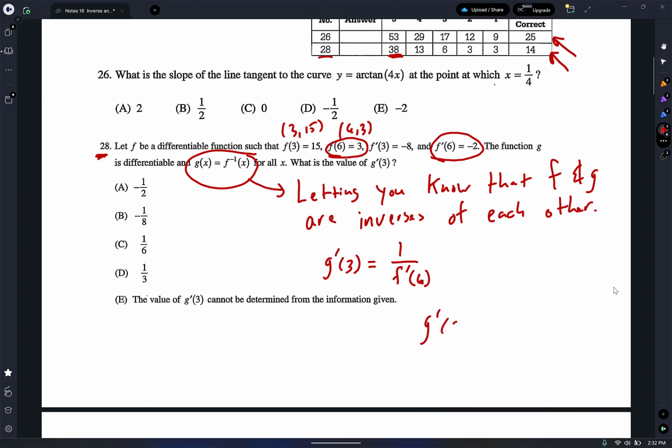So g prime of 3 is 1 over negative 2, so my slope is negative 1/2. This is as hard as derivatives get for inverse functions. If you can just find the inverse function, well, then just find the inverse function and take a derivative. But they're going to make it where you're not going to be able to find the inverse, so you have to do it like this. Am I making myself clear, guys, or no? Okay, tell me, Flores. Tell me. Dime.